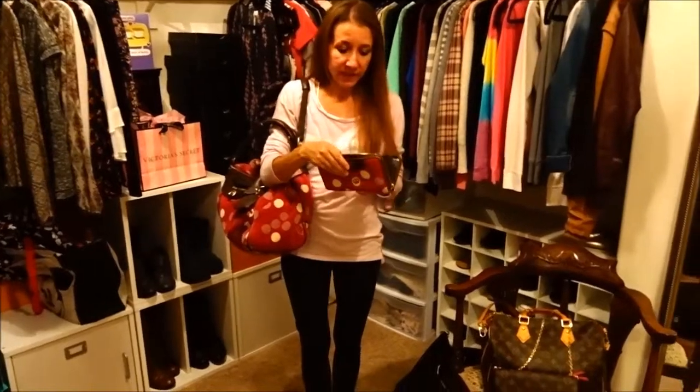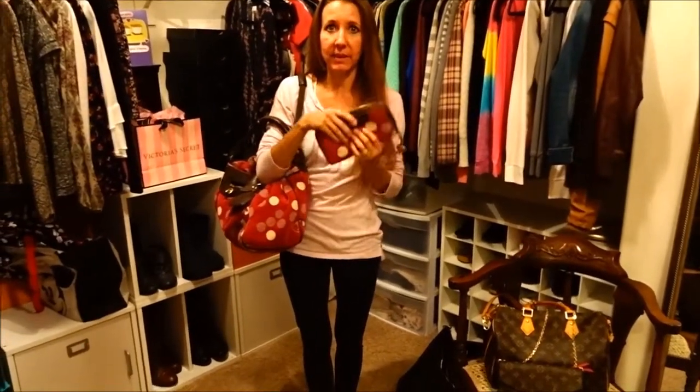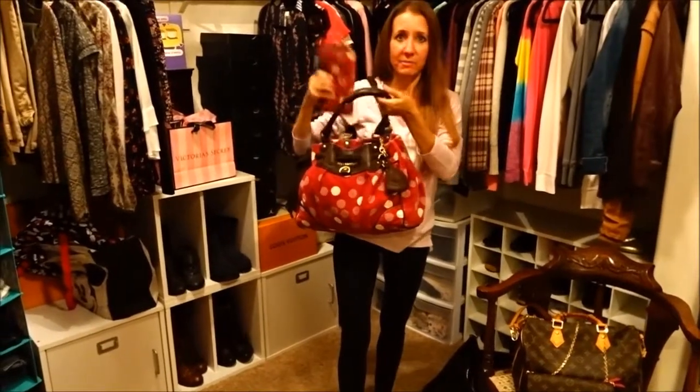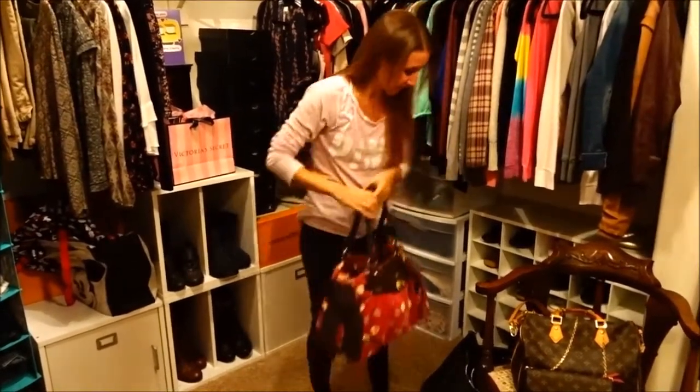But I do have to say that one of the things that I really love about Juicy Couture is that all of their purses have matching wallets. So this is one example.